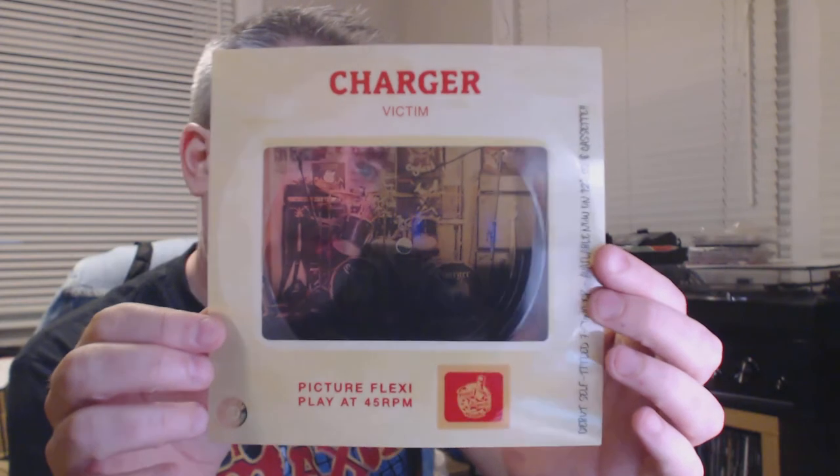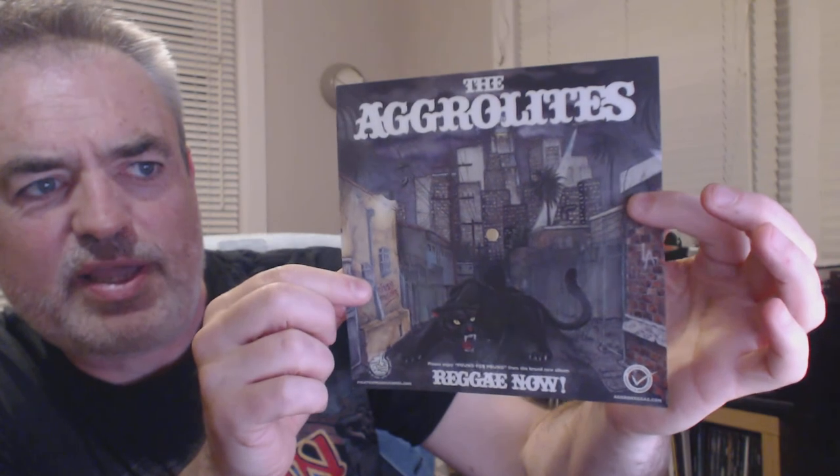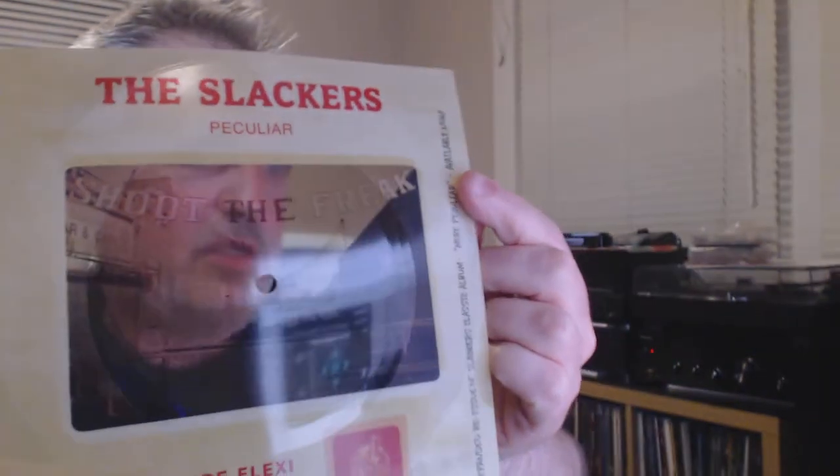So that's a Charger Crackdown. And this is Charger. I can just about see, if I get the light right, you can see my face through it, which is a great view, and you can see the grooves on here as well. So I've got another one for the Aggrolites. It says reggae on the bottom. Never heard of these bands, but again, such a nice kind of thing to stick in when you buy something. I'll certainly look at Plastic Head Records again. This is the Slackers, Peculiar. Again, another flexi disc. You can see the grooves on it better there. But I'll give these a go and see what they sound like.